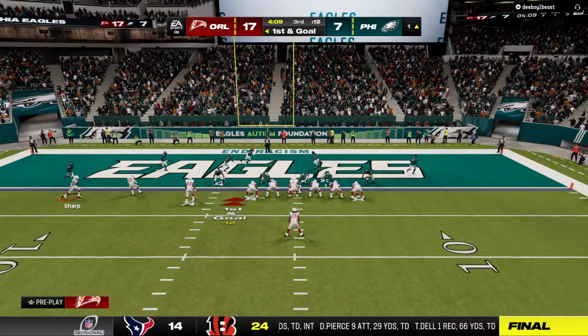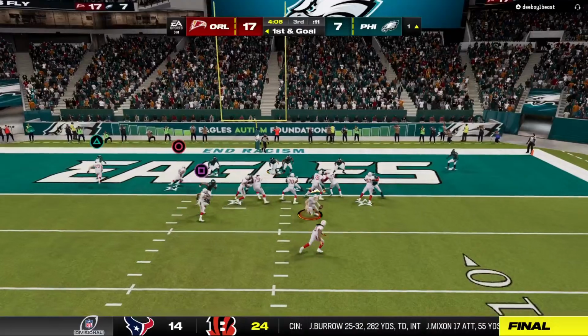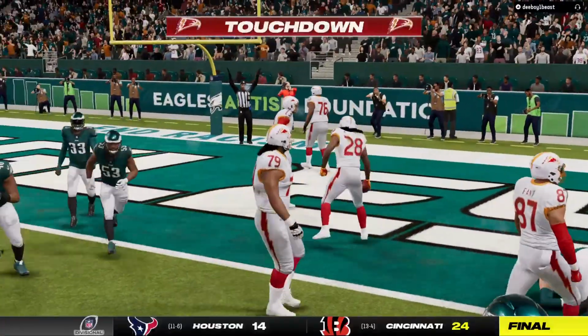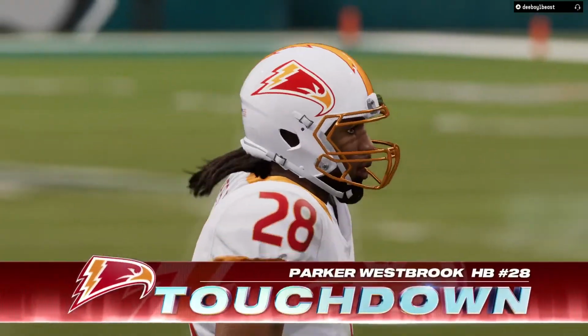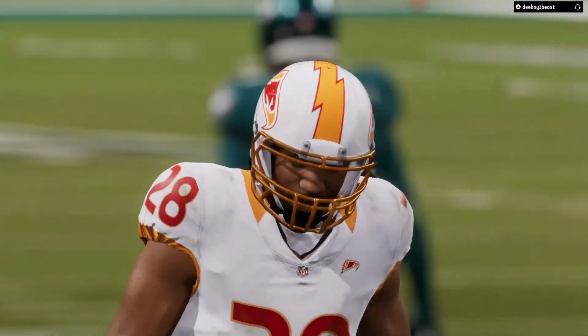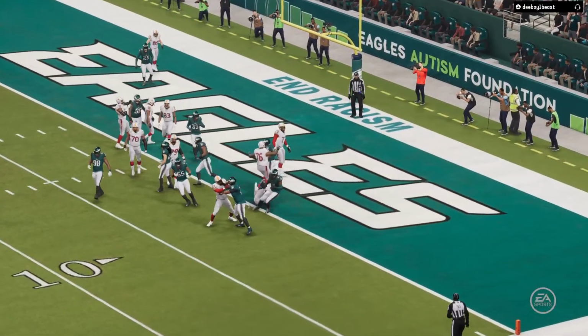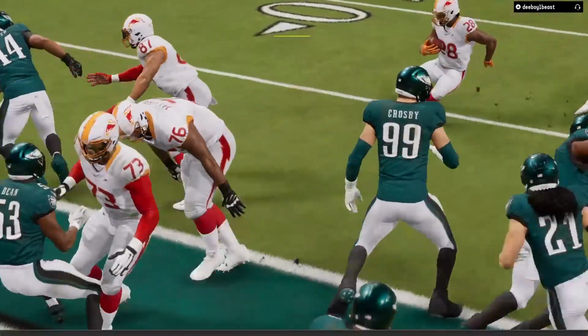Now they send a man in motion right. They'll try to run this one in. And he is into the end zone for a touchdown. A touchdown run there from a yard out. And the Thunderbirds take the opening kickoff of the 3rd quarter and drive right down the field to extend their lead.